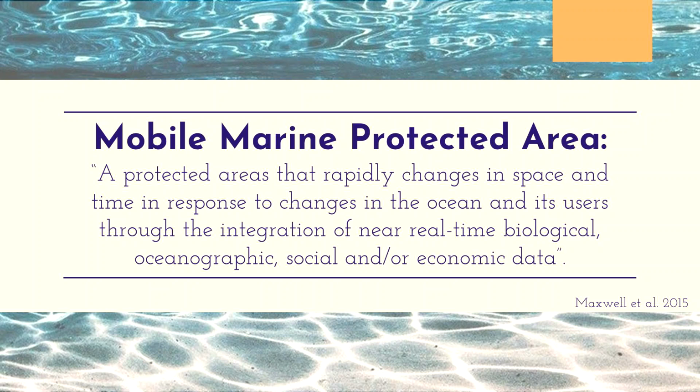Protecting species that move has been a goal of conservation for decades, but having protections that follow them in near real time has not been possible. But it is becoming more realistic because of advances in technology over the last couple of decades. Mobile protected areas have been suggested to be particularly useful on two key fronts: to aid in the protection of migratory species and to help with conservation's response to climate change. Let's look at how mobile marine protected areas could help with each of these two issues in more detail.